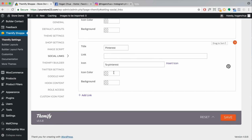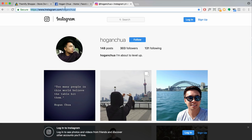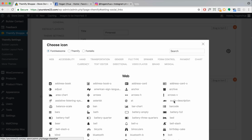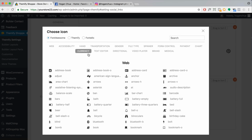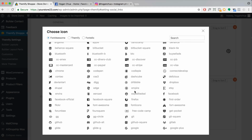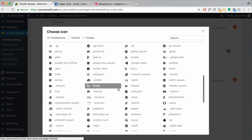So for example, if there is no Instagram, you can click on add link and then just set in a title, Instagram, and let's copy my Instagram page URL, copy that and paste that into here. And then what you need to do is select an icon. So click on insert icon, and then there are a bunch of different icons here. You can click on brand. So they've got an icon for all the different brands here which you can select. So let's look for Instagram.